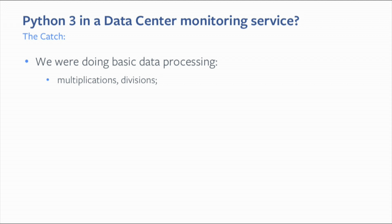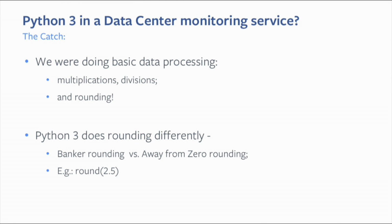We are doing rounding. And this is trickier because Python 3 changes the way the rounding is done. Just think about rounding 2.5. If you do it in Python 3, you get 2. If you do it in Python 2, you get 3. That's quite a wild difference, and we needed to account for that.